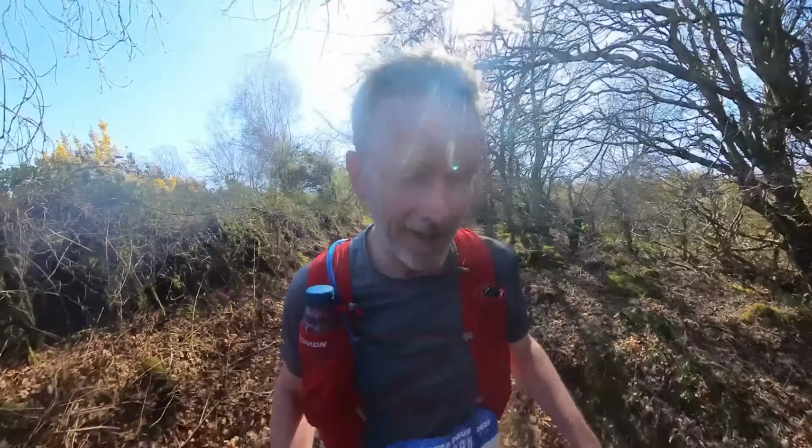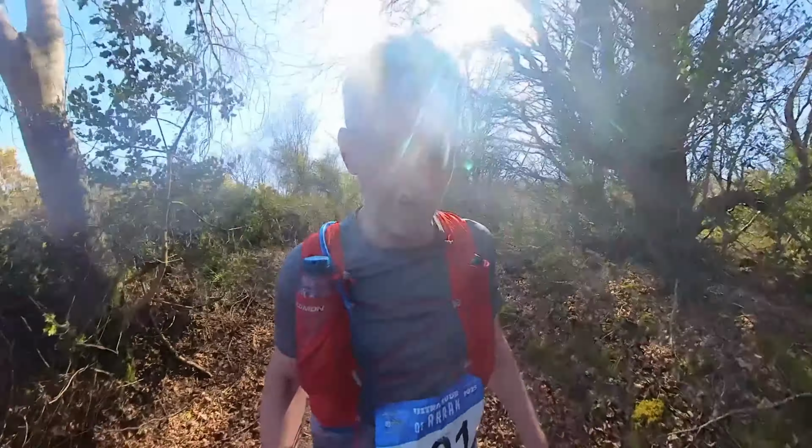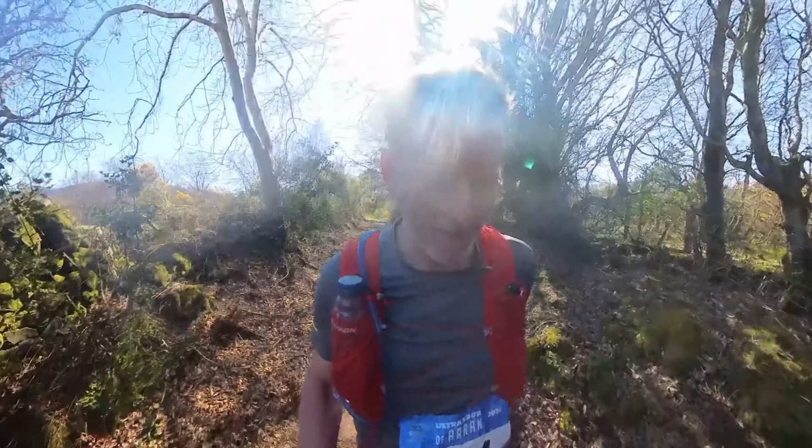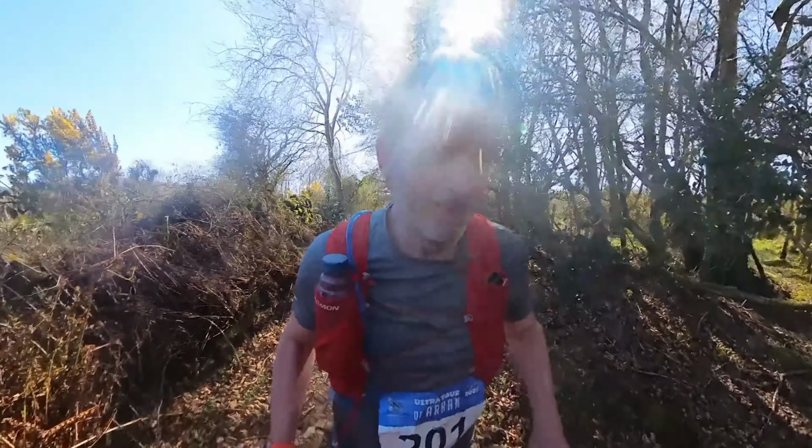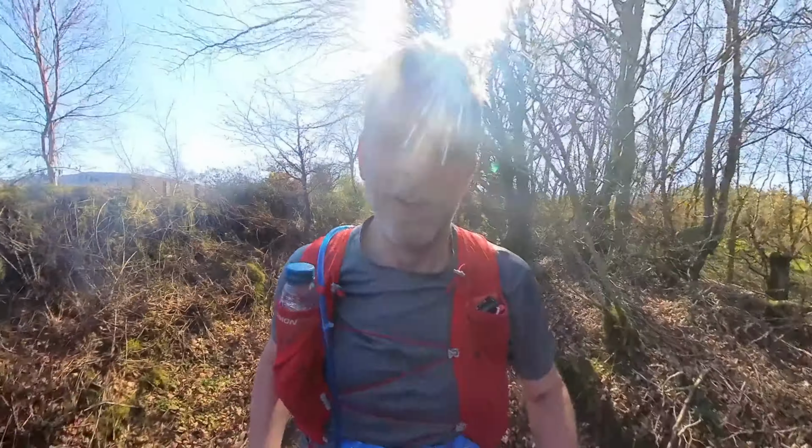First glimpse of Brodick. Hopefully that means not far to go. Not sure my legs are working very well now. I think if I try and run, this will not work very well. Oh, everything hurts.